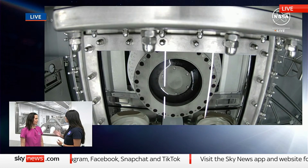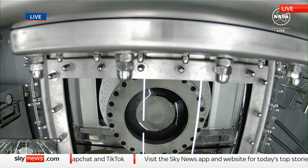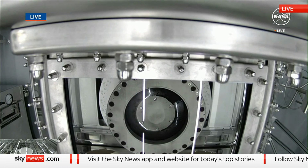So exciting. So what does it mean for your team to have seen this clean room built from the ground up and now to see the sample in it? I'm sure it has to be so exciting.